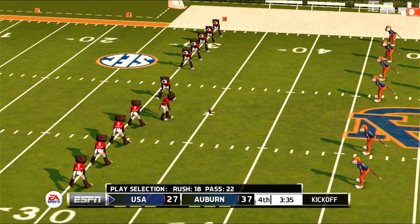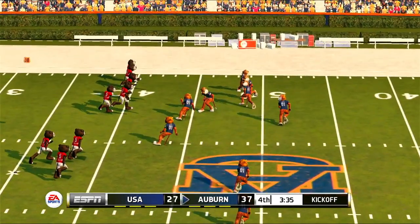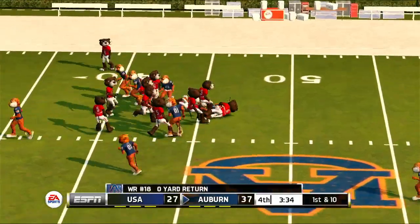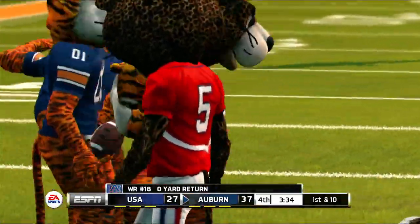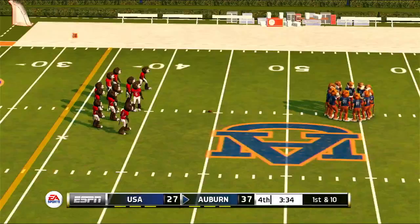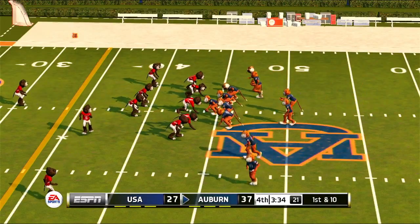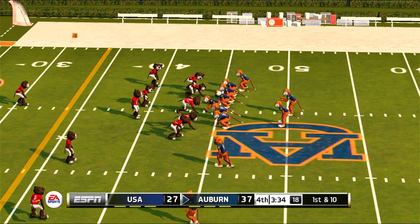Brad, I thought that was a textbook drive. I thought they did a really good job of showing balance, mixing the play calling with the run and the pass, just an overall well-executed touchdown drive. He's taken down at the 44-yard line. Both teams are well aware that a score on this drive is going to create an almost insurmountable lead. This defense has really got to step it up and make a stop.